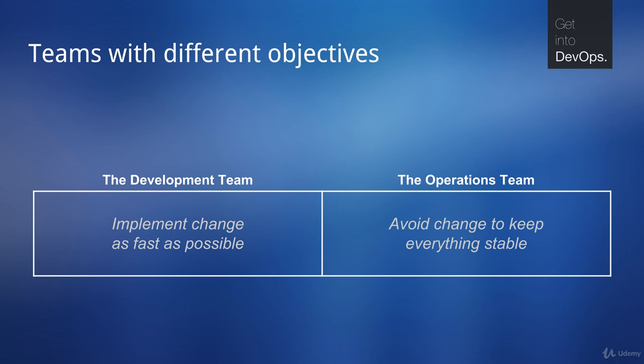The development team's very nature is to implement change and create new things. The operations team, on the other hand, is trying to keep things stable and running as they are. Their nature is to avoid change, if possible, because of the uncertainty it brings.